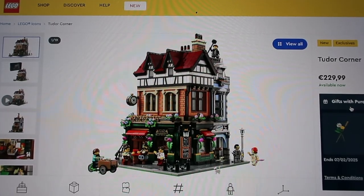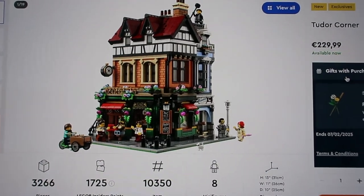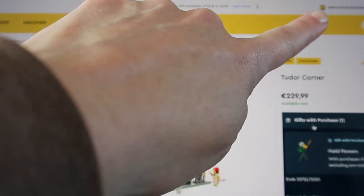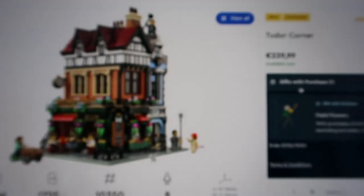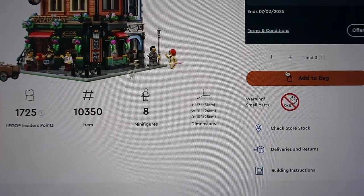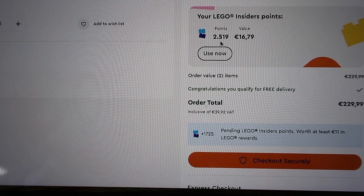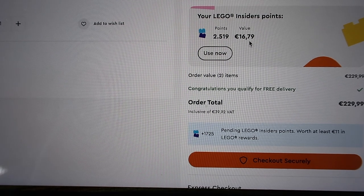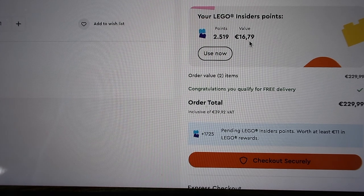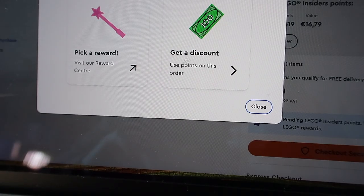I'm just gonna take an example here. Here's the new modular building, which is the two-door corner that came out 1st of January. In the top right, I am logged onto my account. And then here is the price for this set. Now, what I can do is I can say add to bag. So I, at the moment, have 2,519 points available. Recalculating to my local currency, that is 16 euros and 79 cents. I can now say that I would like to use that to pick a reward.